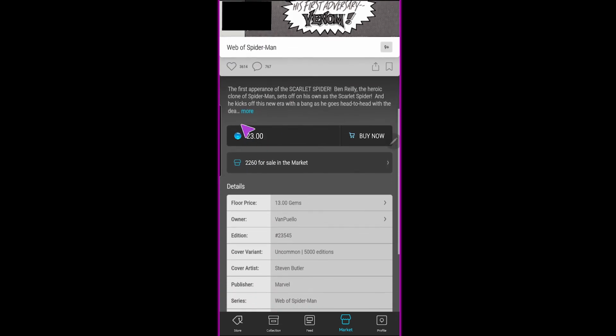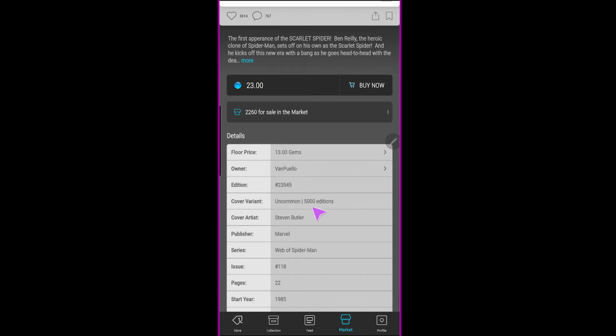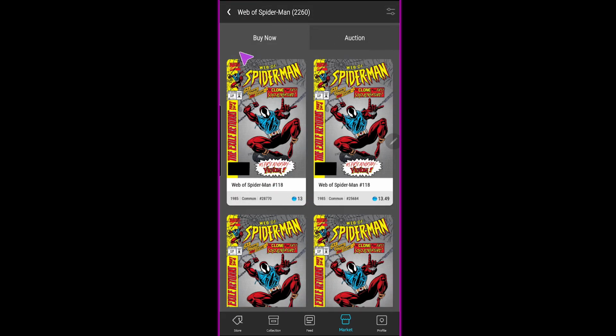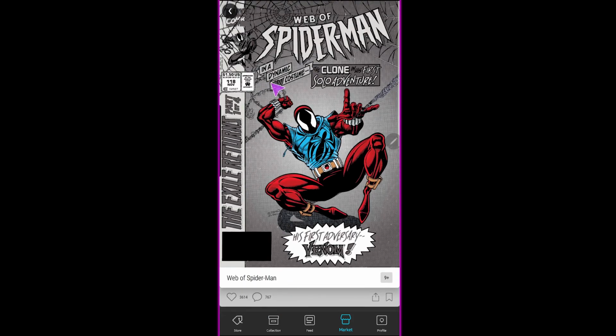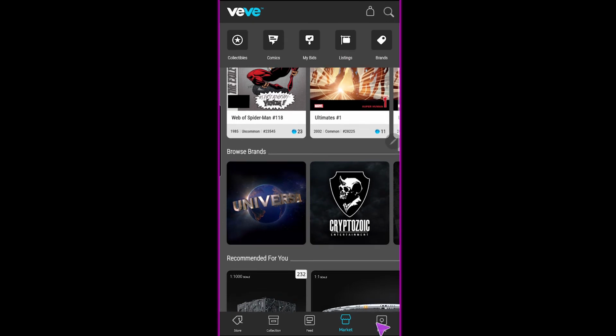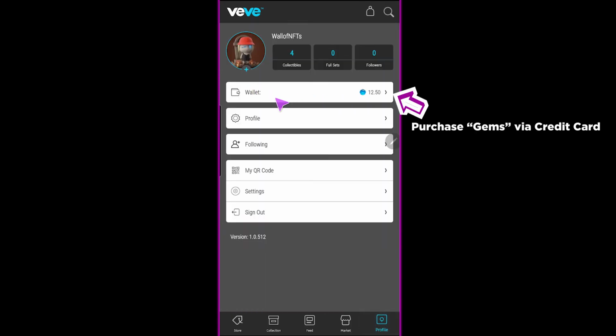So this is a comic book style right here, dropped for 23 bucks, 23 gems. And you can see it's actually selling for half of that now. And comics are pretty cool because it's a digital comic. You can actually click in that. You can actually read through it.